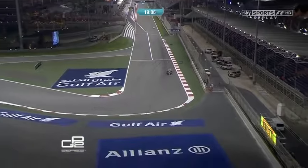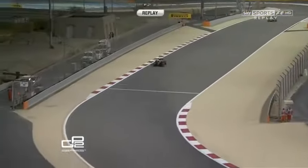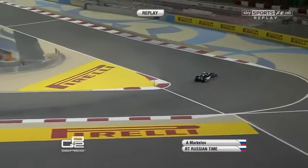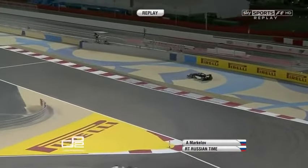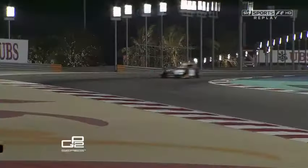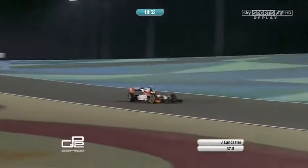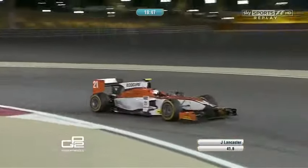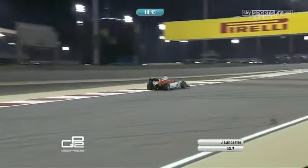Vandoorne improves his lap time and goes ahead of Evans, so Vandoorne moves into 2nd. Markelov locks up at the front left and runs deep in the Russian Time car. As Haryanto's 6th, Marcello improves now to 7th. Good through sector 1 with a 31.7 is John Lancaster. We pick him up.